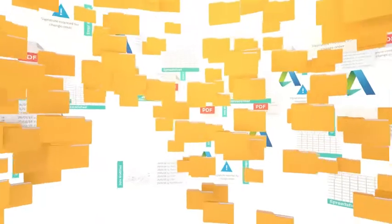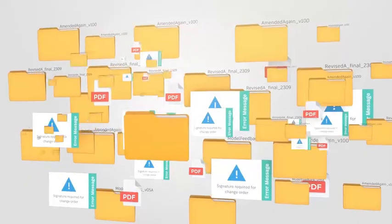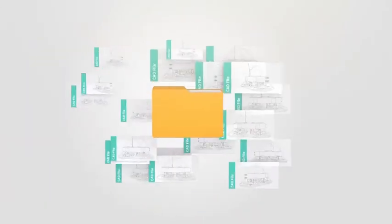Get rid of bottlenecks, connect your people, processes and data across the entire product lifecycle, and get to market faster.